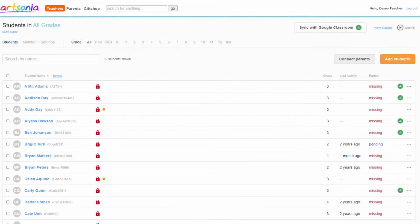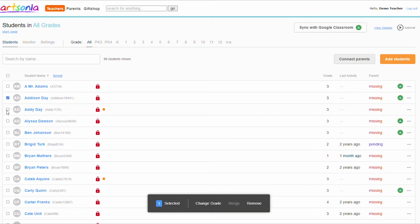One helpful tool I'd like to point out is the merging tool. If you notice that one student has multiple galleries, you can merge their galleries together. To merge two galleries, open your student roster, check the two galleries you would like to merge, and then select Merge.